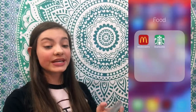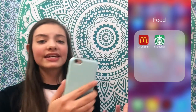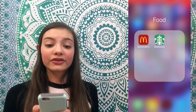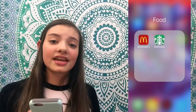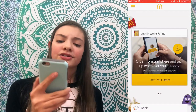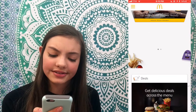My next folder is my food folder. So my family doesn't eat out that much, but when we go to see relatives or go on vacation, we have to eat somewhere, and my little sisters always vote McDonald's because they love Happy Meals. So I decided one day to get the McDonald's app because I could get a free ice cream cone, and I've just kind of kept the app ever since. So it gives you deals every day, and I'll show you those in a second.